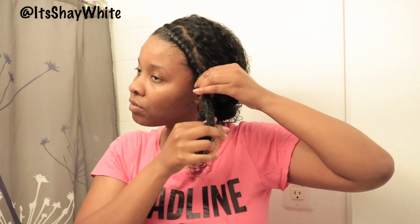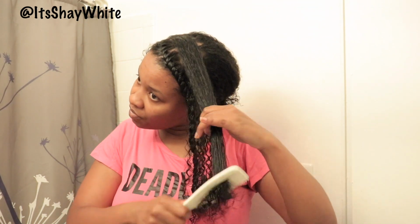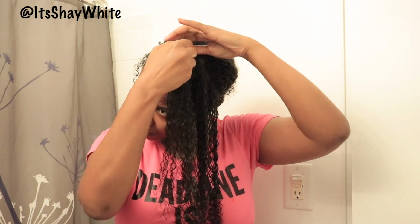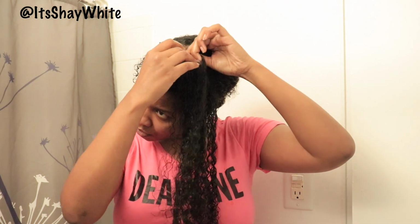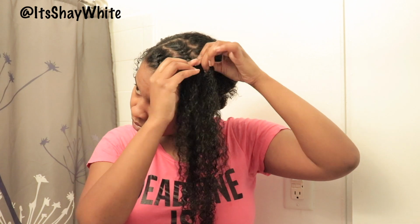So as you can see, I am flat twisting this section here. You can do it in two different directions. I chose twisting it towards my face, but you can also do it in the opposite direction. It just depends on how you want your hair to lay once you take it out. So for the second twist, I'm doing it in the opposite direction, away from the face. When you do yours, you can kind of choose whichever direction you'd like, or maybe experiment with both and see which one gives you better results.